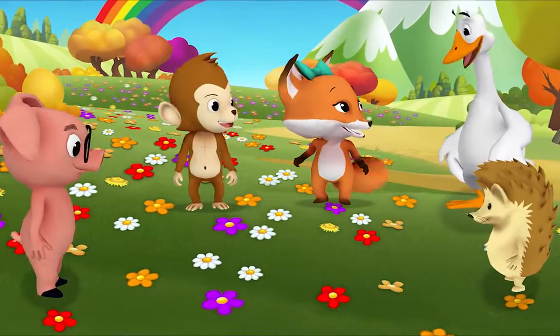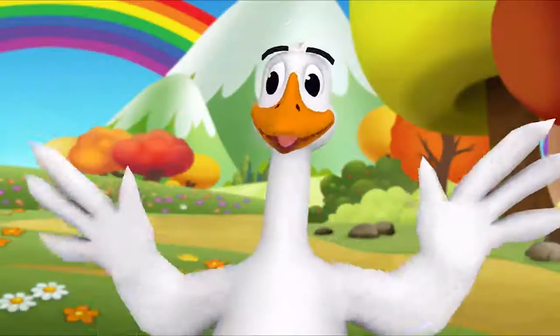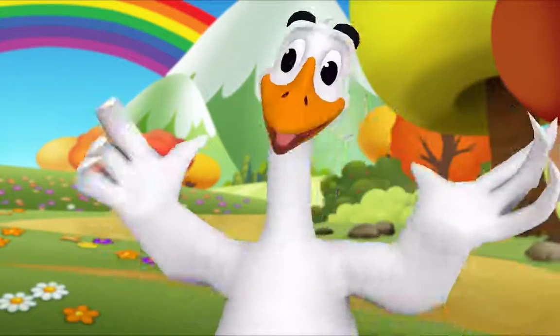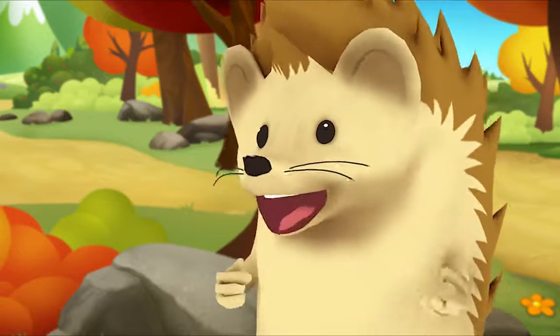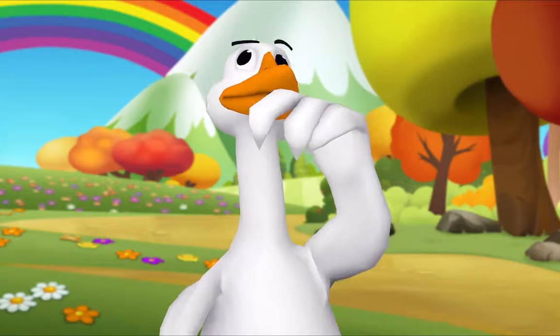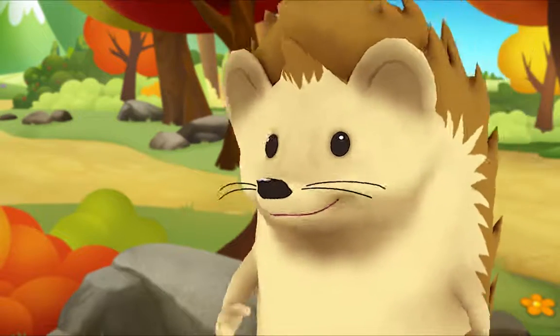Mr. Goose, can we trace a letter? Absolutely. Let's practice making the letter Z. Who can think of a fun way to do it? Let's make letters in the sky with clouds. Well, that sounds like a great idea. Hedgehog, show us how.